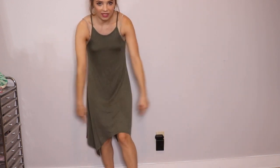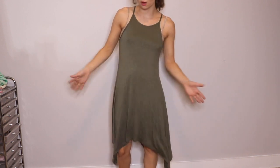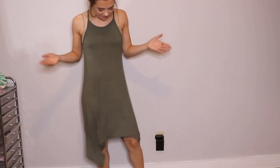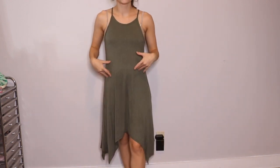I do like the asymmetrical hem on the bottom, especially with the dress being called Spellbound, because it kind of reminds me of a witchy theme. And I feel like if this dress was black, it could make a great witch costume. But I do think I will be sending this dress back.